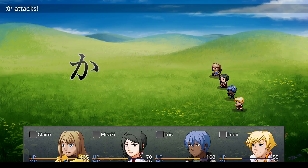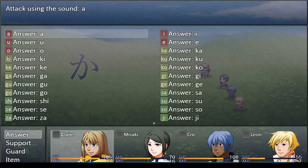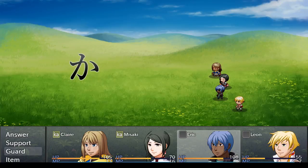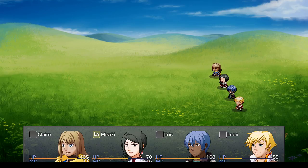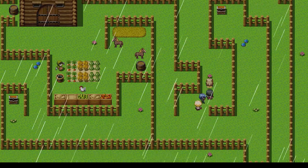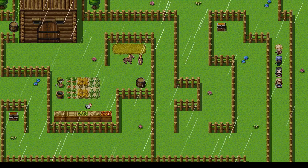Was this Ka? I know we just went over this one. Let's try Ka. There we go. I wasn't completely off base. Awaken and Antidote have been learned, presumably as spells. Which is good, because I think, if I remember right, I've seen like 2 minutes of a playthrough of somebody actually playing inside the barn. And Antidote seems like a useful thing to know.